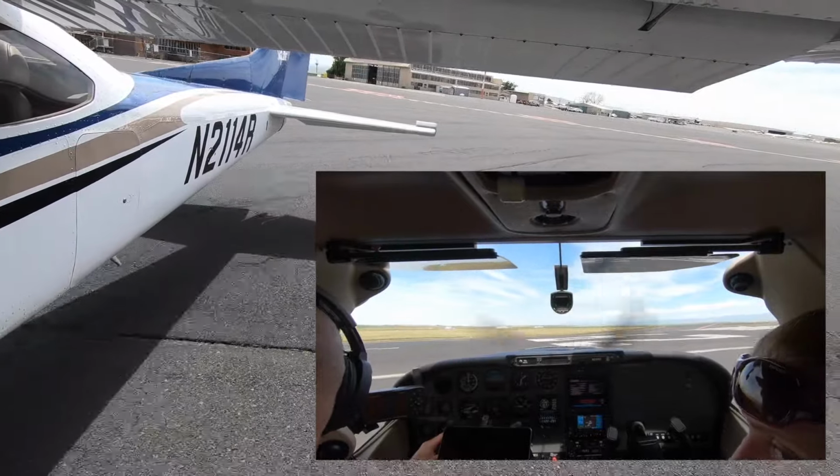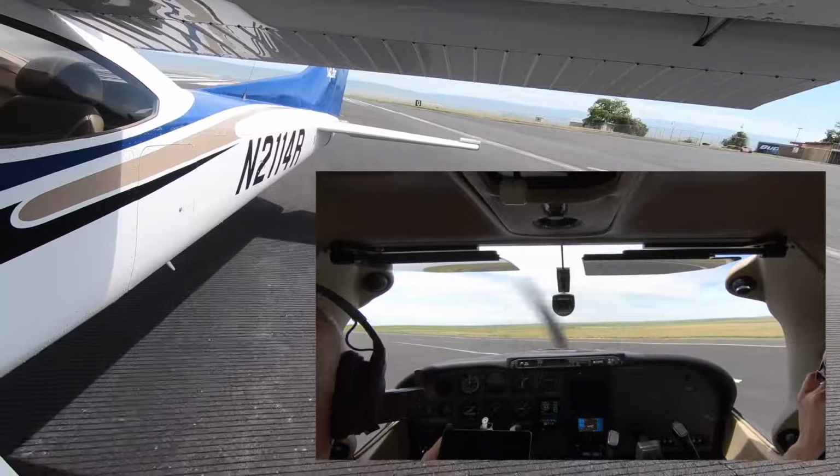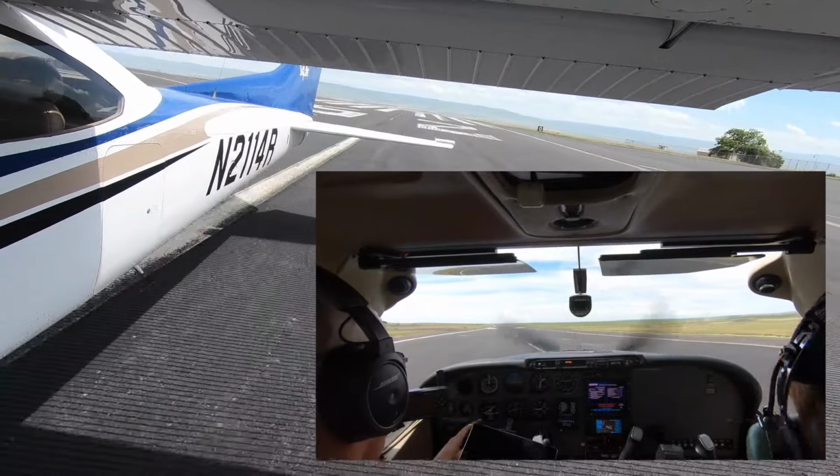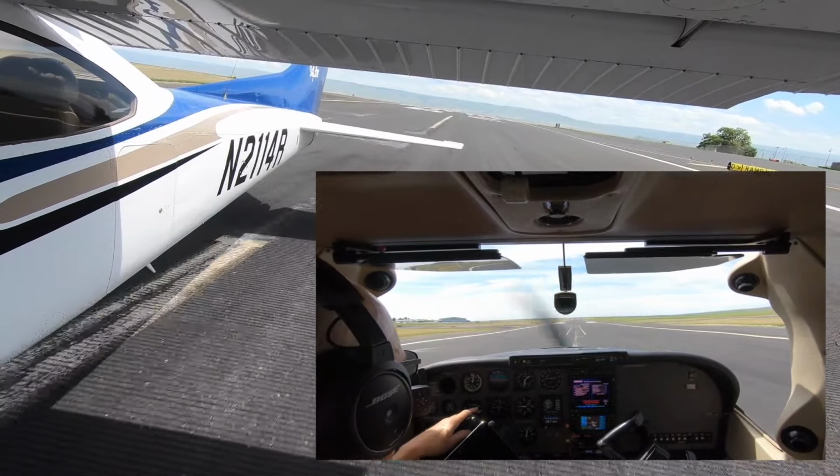Okay, we just got approved for takeoff to the southwest on runway 29, so let's go. Let's go, let's get out of here. All right, got a little crosswind, no big deal.